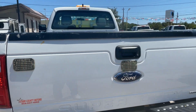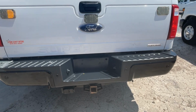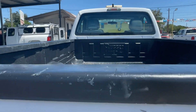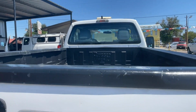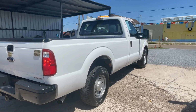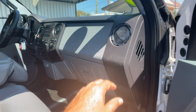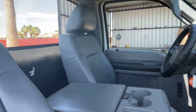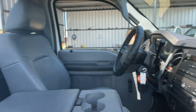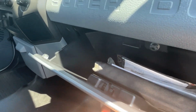Also had the strap on the tailgate. You can hook a trailer. It has a hitch inside the bed. All the information on the truck, owner's manual there.